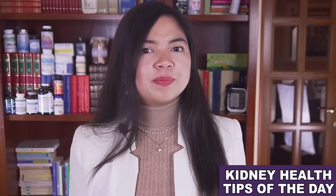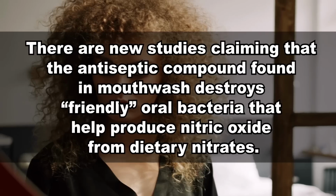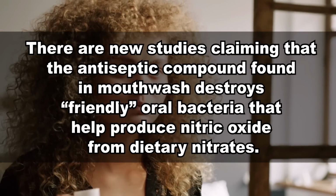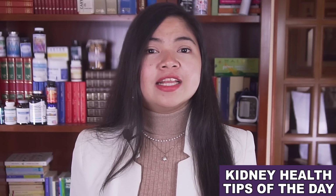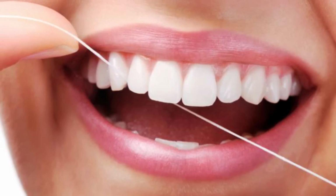Here comes a most unexpected tip. 5, avoid using mouthwash. There are studies claiming that the antiseptic compound found in mouthwash destroys friendly bacteria present in the mouth. But you see, these bacteria are needed to produce nitric oxide from dietary nitrates. Now, nitric oxide is a powerful vasodilator, key to lower blood pressure. So, there will be no point in eating beets, for example, if you don't have these friendly bacteria in your mouth. This is why some researchers think mouthwash may do more harm than good.